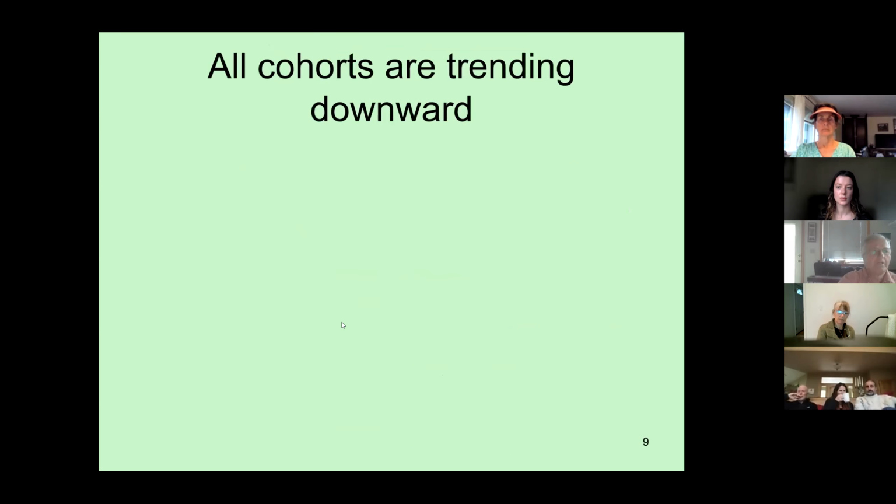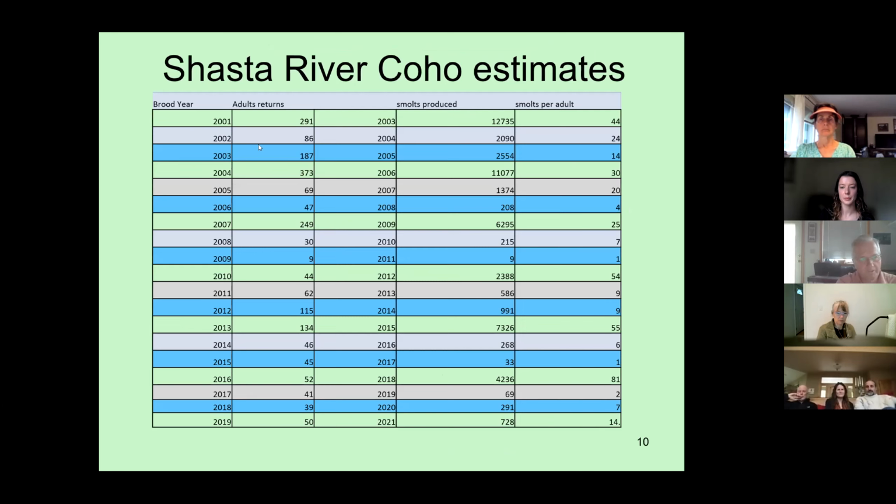This table, all 3 of those cohorts are represented here by different colors. So the green is the cohort A starting in 2001. The gray is cohort B, and the C cohort started in 2003. And just for a second, let's take a look at this. So the first year we started doing this, we had 291 adults come back, and that produced 12,000 smolts in 2003. So, you guys, thumbs up. Does that make sense in terms of tracking that cohort? Is that understandable?